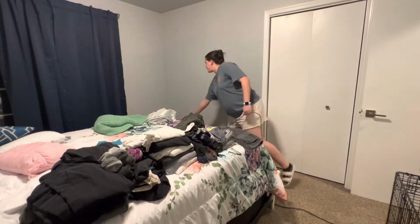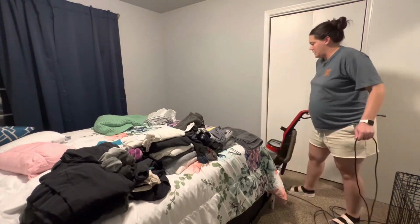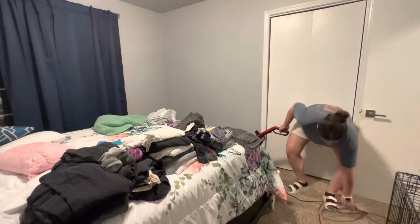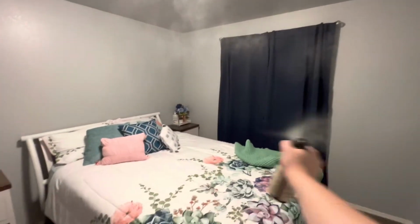So I just came back to straighten up the bed and like the decorative pillows, spray some air freshener, and call it a day. This is our guest room slash the room where like my makeup desk is and where I get ready. So it's not fully decorated yet, but you get the gist. It's picked up, it's clean. That's what matters for this video.